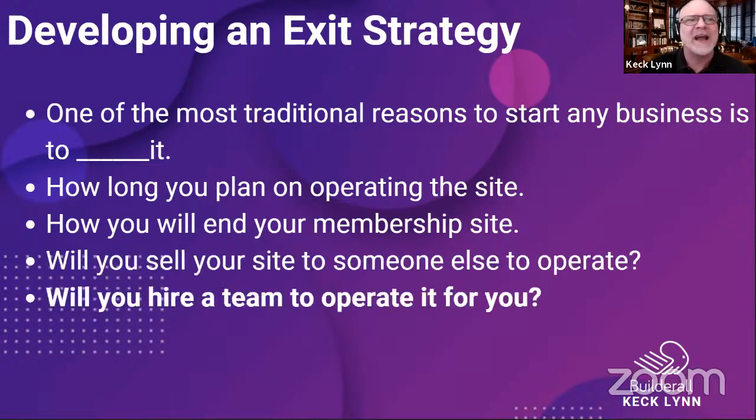And then will you hire a team to operate it for you? That's something you could do. You could hire people, or one person, just to operate it. But all of these decisions will not only impact how you operate the site, but also maybe what you're going to name the site. Because if you have in mind, maybe I want to sell this when I'm done, you might not want to call it Keck's Clubhouse, for example, because if I sell to somebody who's not named Keck, it's going to be lost on them, and it's not going to make sense.